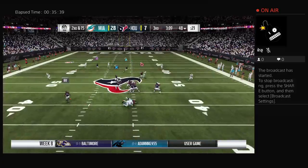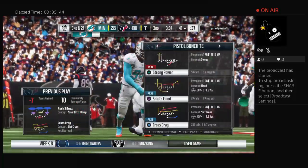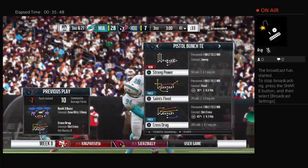To throw on second is Watson. Under a heavy rush, and down he goes. Ziggy Ansah in there to get him for sack number 9 now on the year.